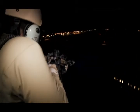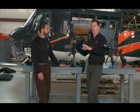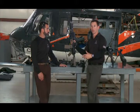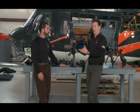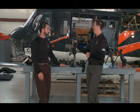I can pretty much torch an area out to 200 to 300 yards and give ground units light, or the pilot light, in case you're using an outsourced helicopter and he doesn't have a lighting system on the helicopter. You can use it, he can go off of your light.